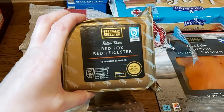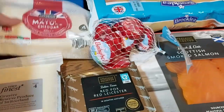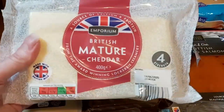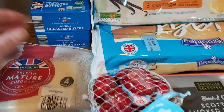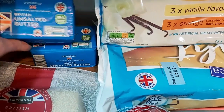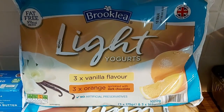And some red Leicester, which is one of our favourite cheeses, and this just looked nice. A couple of weeks ago I bought this for the very first time and I wasn't sure whether I was going to like it, but it's actually really very good, so I've bought it again. That's the mature cheddar. Baby bells, they're really good for snacking on, and about 50 calories each, and some unsalted butter, which is going to be used for buttercream.